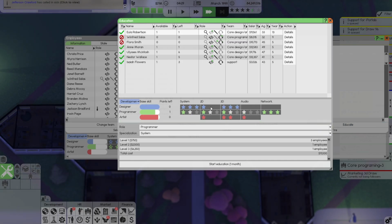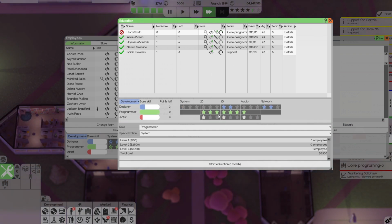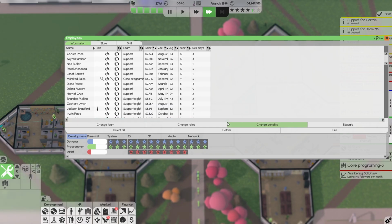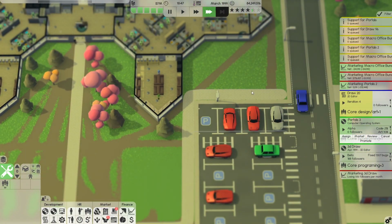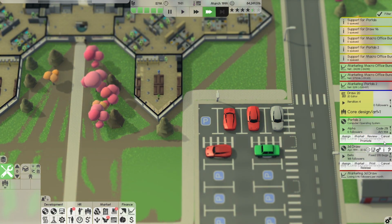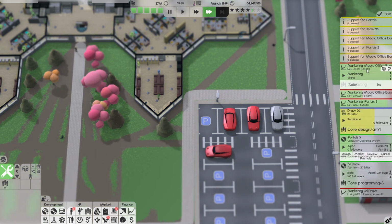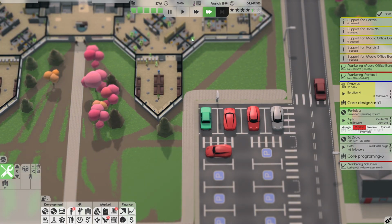Educate, 2D, support, 3D, 2D, 3D, 3D, 2D. Look at that. We are getting ourselves massively skilled in all kinds of ways. It's March, so we are going to be sending this out in the next month here. We are losing money, so I'm going to end marketing on you. We're still making a decent amount of money on both those guys.